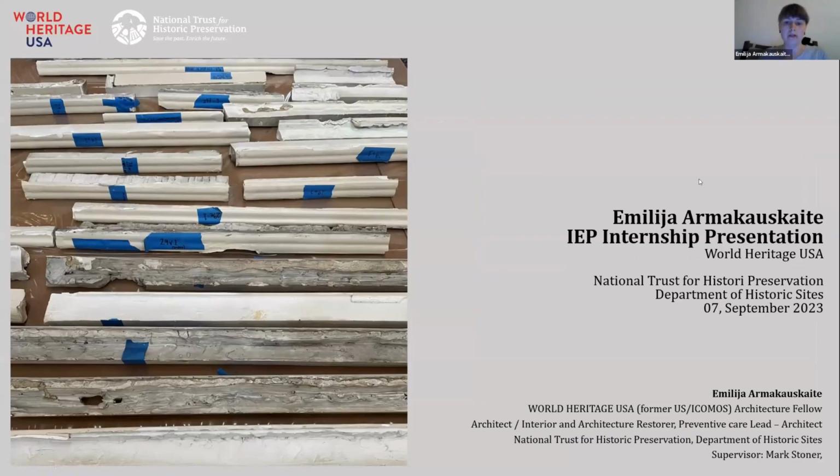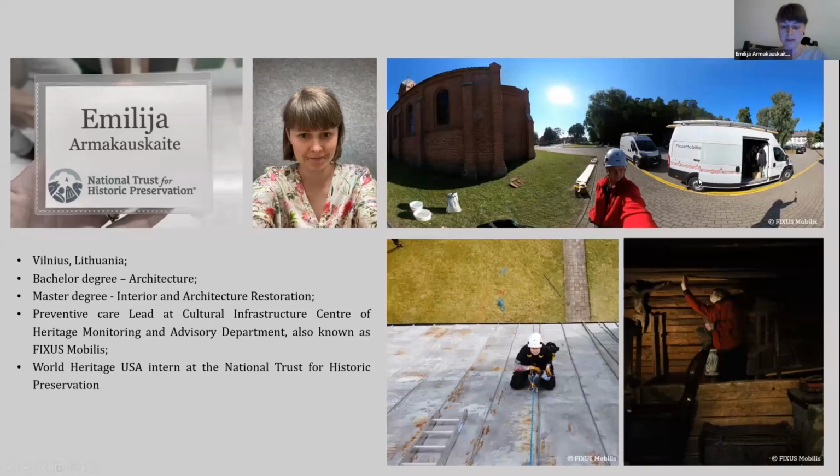My host institution is a privately funded nonprofit organization called National Trust for Historic Preservation. And I work there in the Department of Historic Sites. People in this organization try to create connections between United States heritage and history, so that people could understand their past, appreciate their ups and downs, and learn from their mistakes.